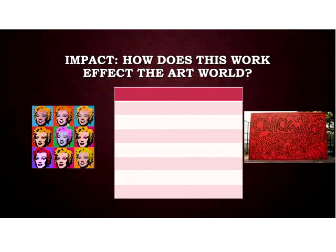Impact. So how do you think one or both of these works has affected the art world? And I realize now that I probably should have said affect instead of effect. It's only at this point in the course, we're nearing the end, and I think I realized that. How does work affect the art world? All right, you're right.